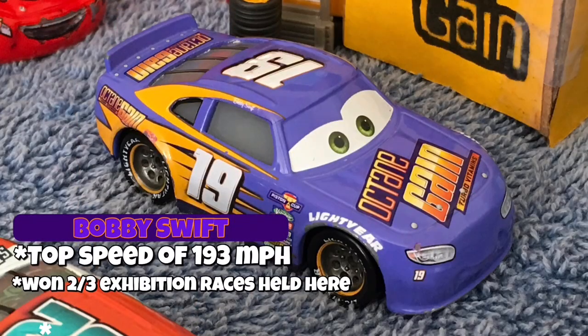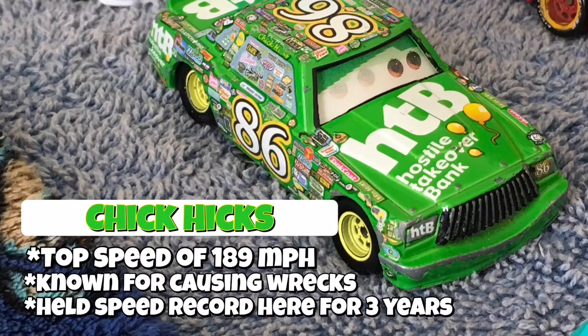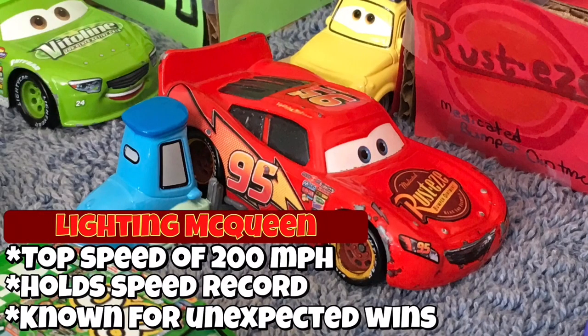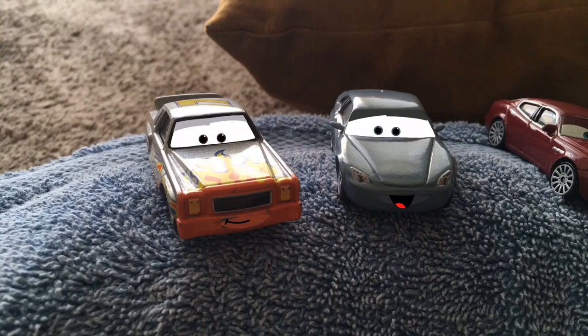His top speed is 193 miles per hour and won 2 out of 3 exhibition races held here. Now we got the bad boy of the circuit, Chick Hicks. He's known for causing wrecks, and he held the speed record here for a long time, 3 years in fact. We have Cal Weathers, top speed of 195, and he's related to the Great King himself. We got Lightning McQueen. His rival Chick is here today, so he'll surely have the power to win. And Daryl, it seems like the cars are ready to start their pace laps before the race.